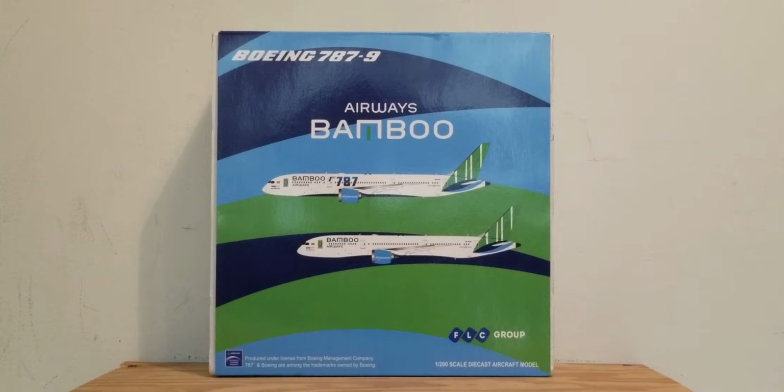But first, before I go into details about this particular aircraft model, please allow me to share some information about the history of Bamboo Airways and how they actually came about. Bamboo Airways is an up-and-coming Vietnamese leisure-based airline that was founded sometime in the year 2017 and commenced operations officially on January 16, 2019, with the airline's first inaugural flight from Ho Chi Minh City, Vietnam to Hanoi, Vietnam, using a leased Airbus A320-200 aircraft.